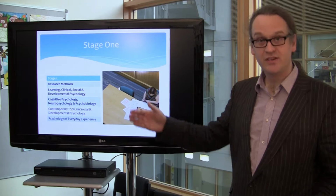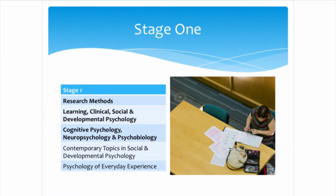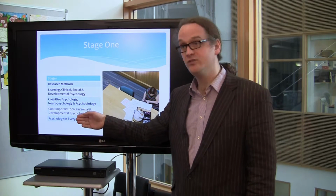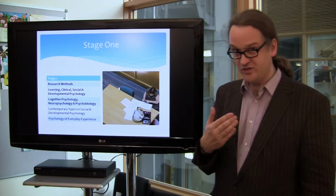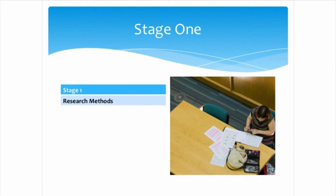In stage one, we have a series of different modules that you take throughout the year. The ones in bold here, the first three, are the courses that everyone takes, whether you're doing single honours or joint honours. The last two courses are there specifically for the single honours students, so you wouldn't be taking those if you're doing a joint honours course. Just to take you through these courses briefly, at the top here we have research methods.